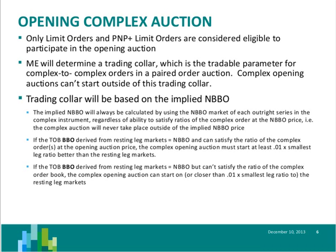That's Amex. Okay. On ARCA, if we're on the BBO, we always have to price back by a penny times the smallest leg ratio. For both ARCA and Amex, that's dependent upon our top-of-book markets being able to satisfy the ratio of the complex order. Our BBO, yes, best. If that's not the case, then we use the NBBO opening rule. Okay. And I think we have some examples of that.